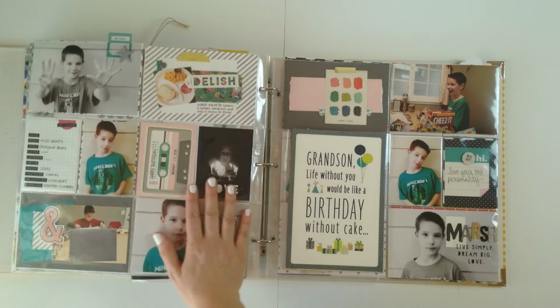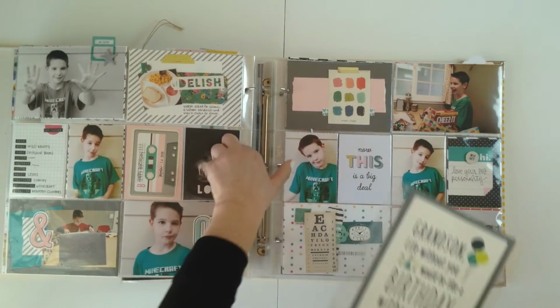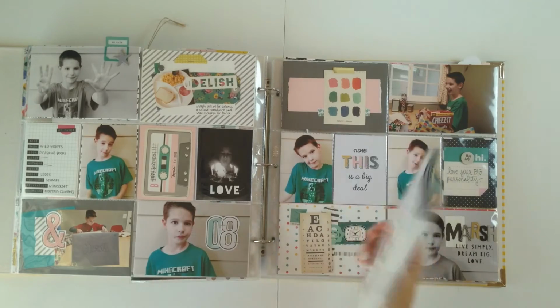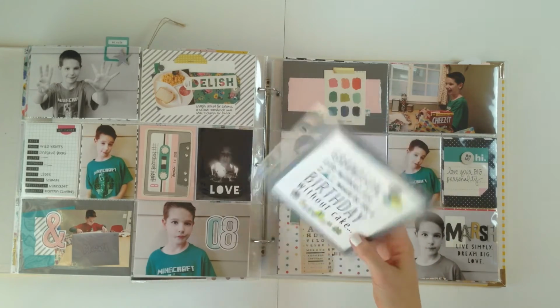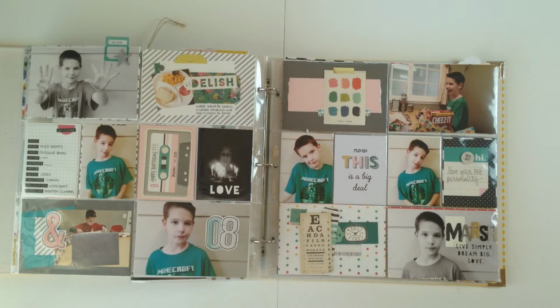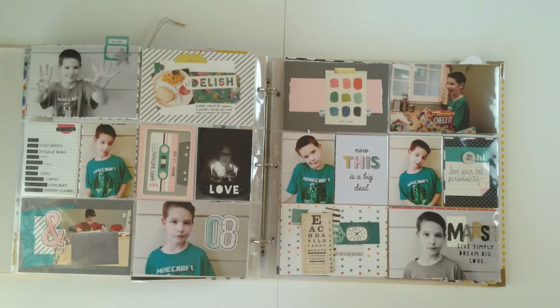This page is one of my absolute favorites. I'm going to take this out. Usually when there's an event like a birthday, I will take a 6x8 page protector and throw the birthday cards in there and then place them in the center. But for now, I want you to just see the whole layout.